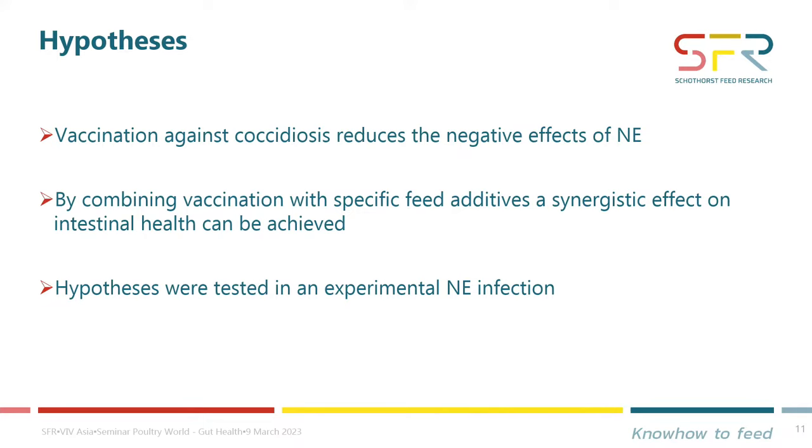At Schothorst, we recently conducted a study, and we had several hypotheses for this study. The first hypothesis was that vaccination against coccidiosis could reduce the negative effect of necrotic enteritis. The second hypothesis we dealt with was that a combination of vaccines and some feed additives could have a synergistic effect on the intestinal health of infected birds. These hypotheses were tested in this experimental study that I'm going to show next.